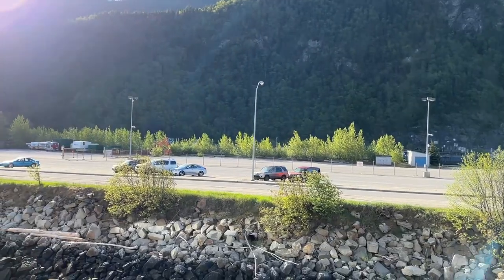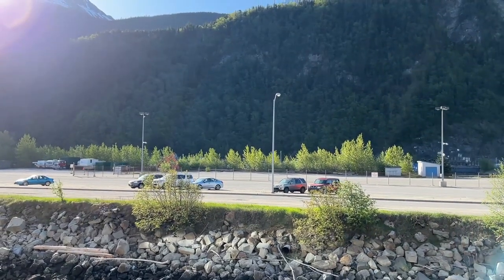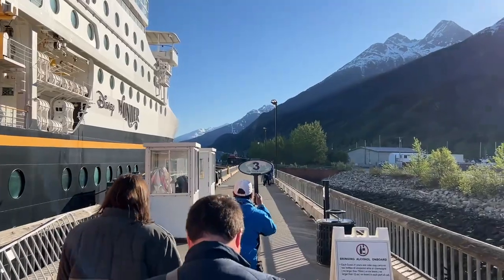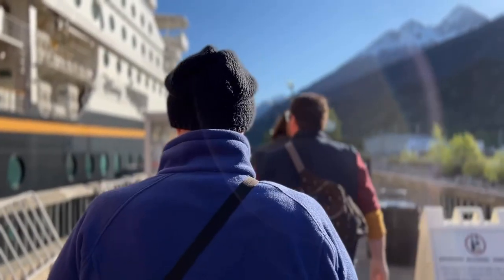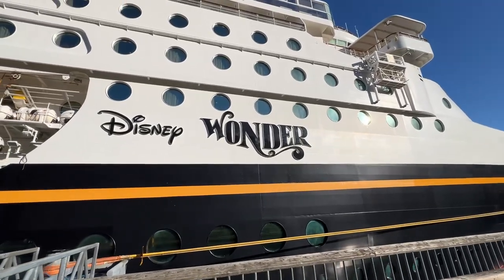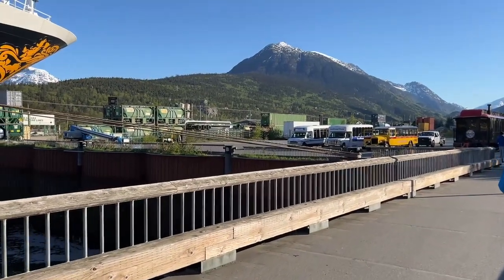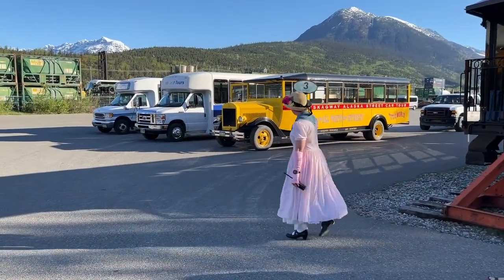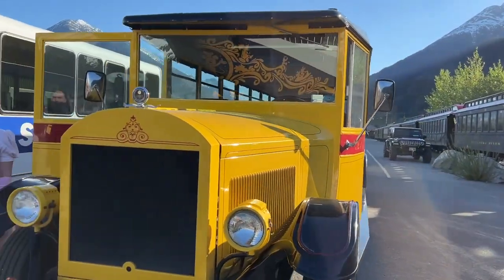Group sizes do vary, and our specific excursion had 19 people in total participating. This made for a really nice personal excursion experience, which we both really loved. Once we completed the check-in and our entire group was all there, we made our way through to the cruise port area and we boarded a restored yellow 1927 sightseeing bus.